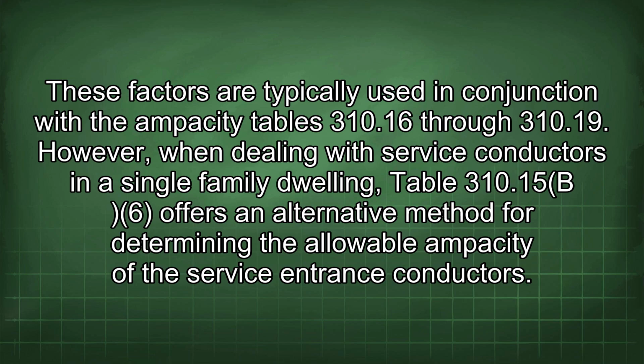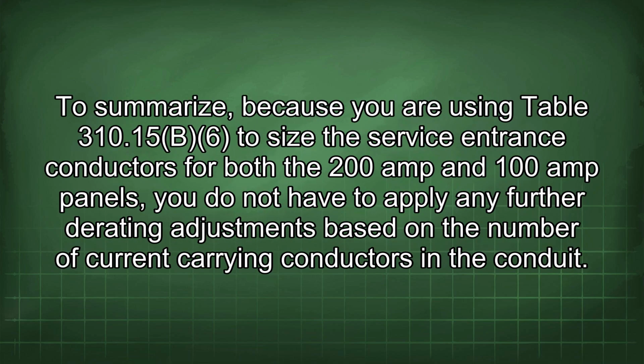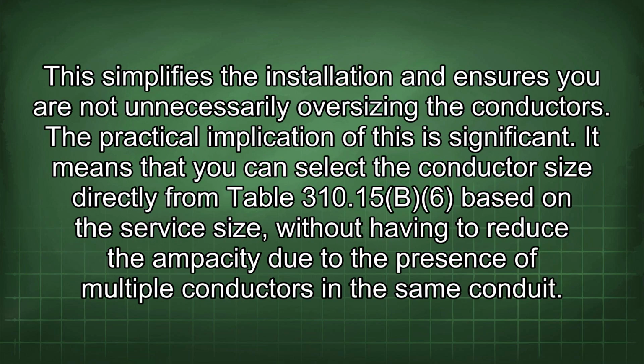However, when dealing with service conductors in a single-family dwelling, Table 310.15(B)(6) offers an alternative method for determining the allowable ampacity of the service entrance conductors. This table already incorporates certain assumptions about the load diversity typically found in a dwelling unit. Therefore, it negates the need for additional derating based on the number of conductors. To summarize, because you are using Table 310.15(B)(6) to size the service entrance conductors for both the 200 amp and 100 amp panels, you do not have to apply any further derating adjustments based on the number of current carrying conductors in the conduit. This simplifies the installation and ensures you are not unnecessarily oversizing the conductors.